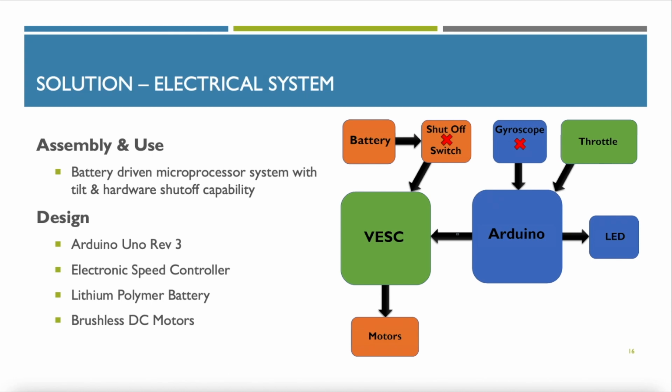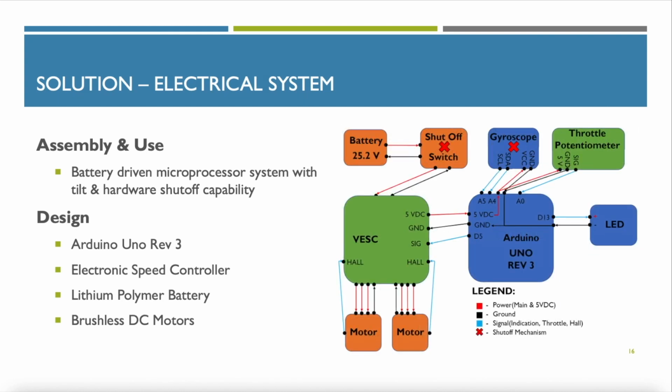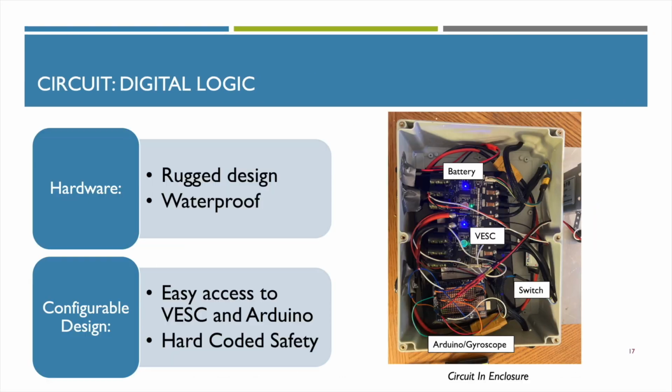It is easy to conceptualize through this drawing how the components interact and communicate, and with the more complex drawing, you can see how the electrical system was designed and assembled. The hardware itself is mostly housed in this rugged enclosure to reduce vibration interference and for waterproofing. It was designed for ease of access to the Arduino and VESC, which both require connections for programming. Wiring that could be hard mounted was soldered to the prototype board that connects directly to the Arduino.